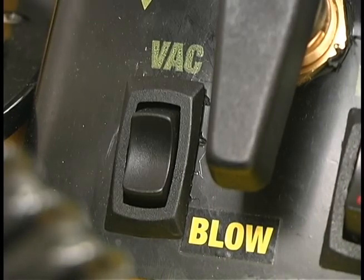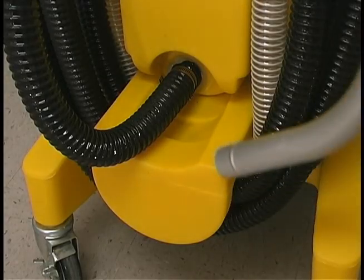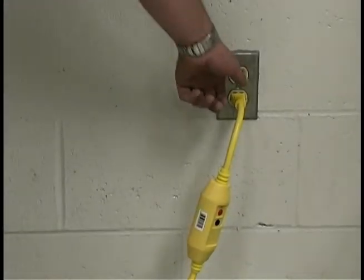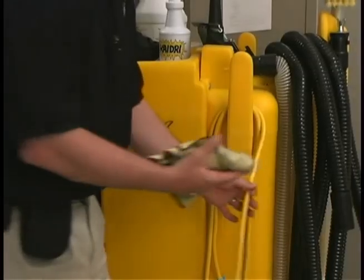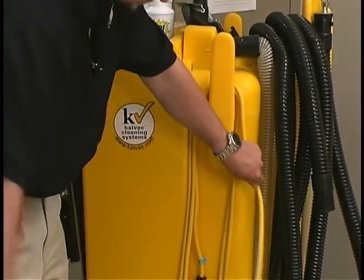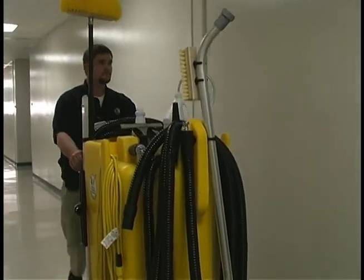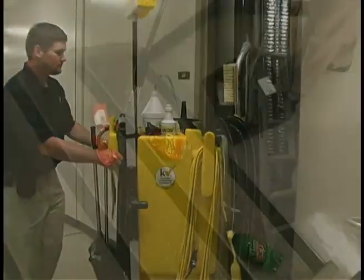Turn off the vac motor. Place the base of the wand in the convenient drip tray and snap the top into place. Unplug the GFCI and wrap up the electrical cord. Use the Ki towel and the right-hand rule to wipe it off. Take the machine to the next cleaning area or storage closet.